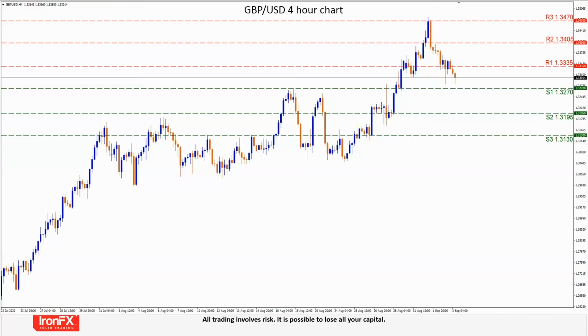In the opposite direction, if the pair comes under buying interest, we could see it making a move towards the R1 133.35 resistance level, and even higher we have also noted the R2 134.05 line and the R3 134.70 resistance barrier. Please note the R3 is also a yearly high level.